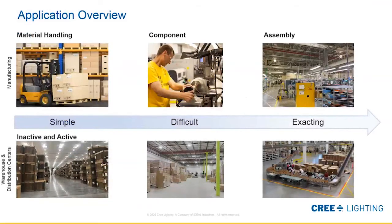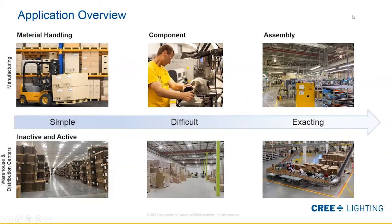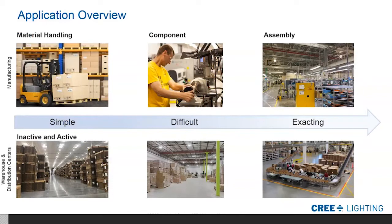Depending on what's going on within the actual space, you can see quite a few different things occurring in terms of activity, which can drive the light levels that are needed. If you're in a material handling situation or a warehouse where you're just doing simple storage, these require lower light levels than some of the more complex activities, where they're doing more exacting work, either final assembly, pack up, or some sort of lighter level production as well.